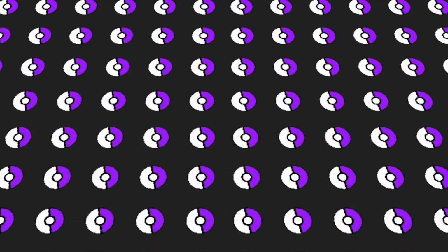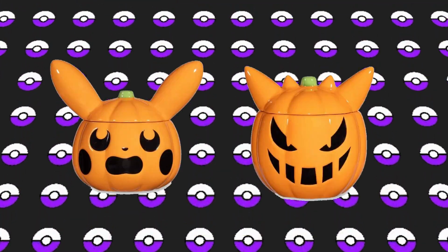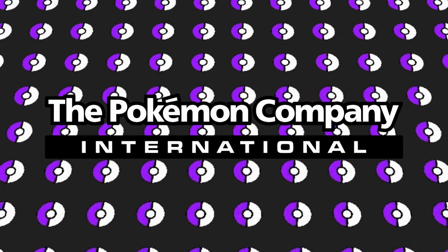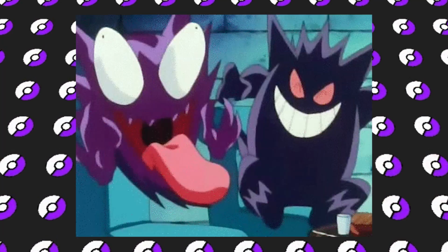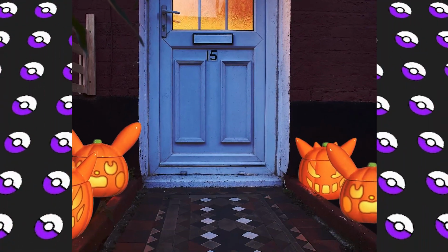Next up, we have the Pokemon Pumpkins, which are created for Halloween. They were clever, but still a weird decision from the Pokemon Company. Intending to hold their brand new trick-or-trade cards, the Pokemon Pumpkins certainly were not scary to look at, but might make me think twice about knocking on that person's door.